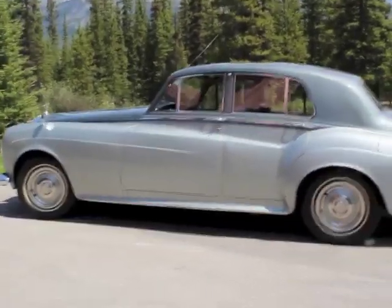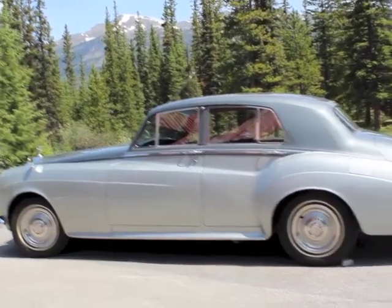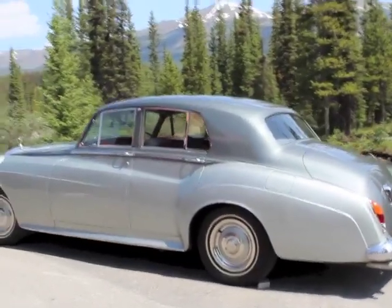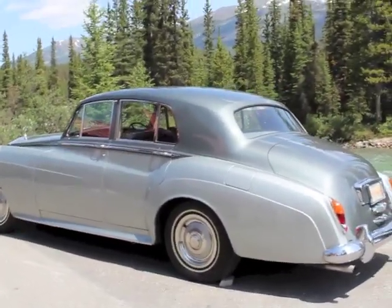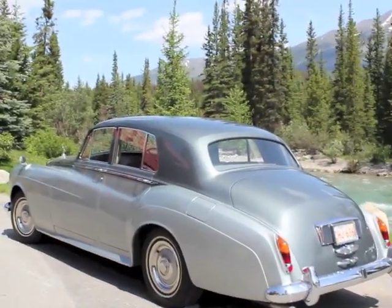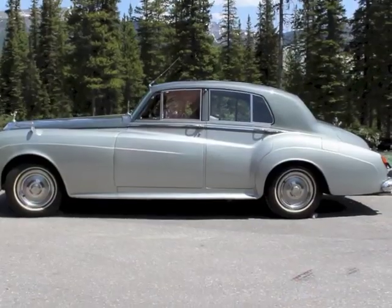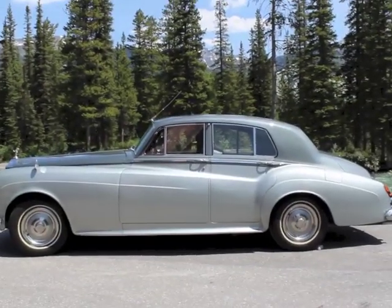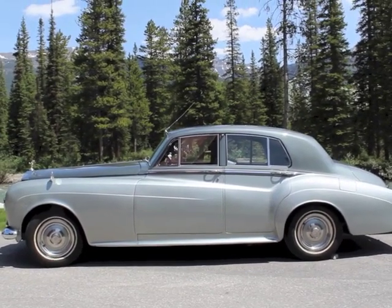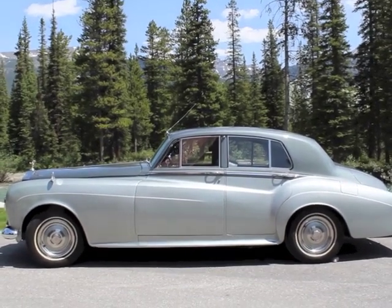So the V8 powered car was visually indistinguishable from the 6, and when it came out, it was called the Silver Cloud 2, and then retroactively the 6-cylinder cars were called Silver Cloud 1s. So with the Series 3 coming out in 1962 and running through 1965, I think there were some 1966s, but not many.